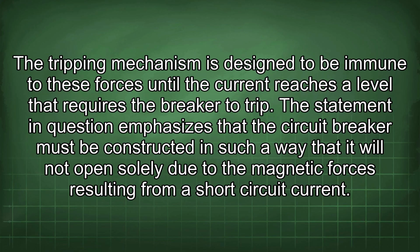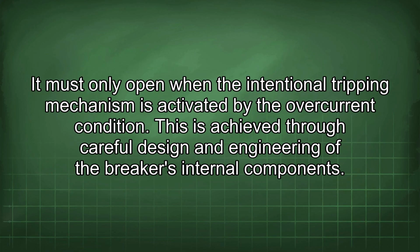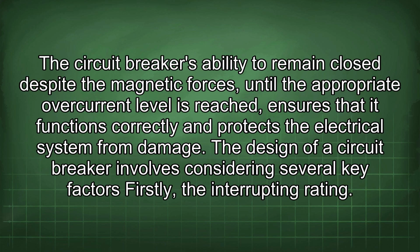The statement in question emphasizes that the circuit breaker must be constructed in such a way that it will not open solely due to the magnetic forces resulting from a short circuit current. It must only open when the intentional tripping mechanism is activated by the overcurrent condition. This is achieved through careful design and engineering of the breaker's internal components. The circuit breaker's ability to remain closed despite the magnetic forces until the appropriate overcurrent level is reached ensures that it functions correctly and protects the electrical system from damage.